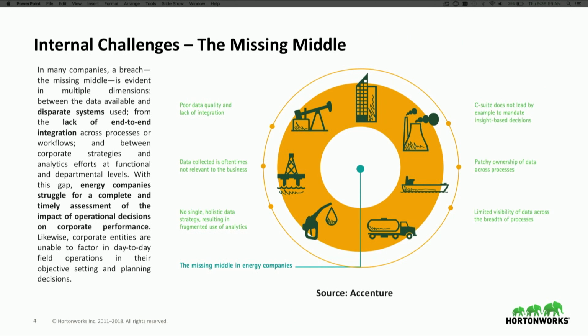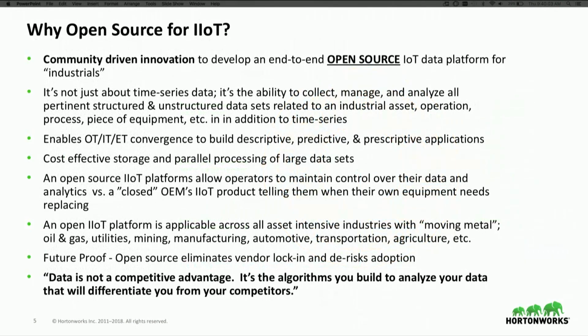So why open source for industrial IoT? This is my pitch to the community. Why do we need to be driving standards and open source technology for industrial IoT, or why does it make sense? Well, the tools are there and continue to evolve to develop such a platform through open source technology. It's all there.